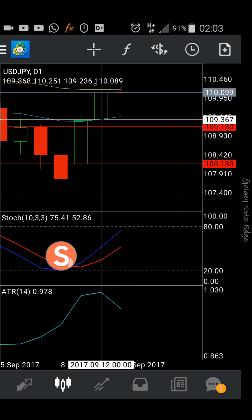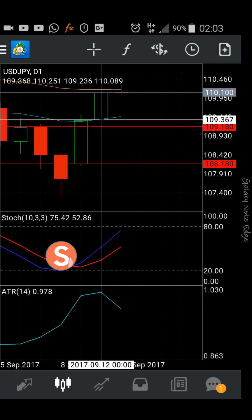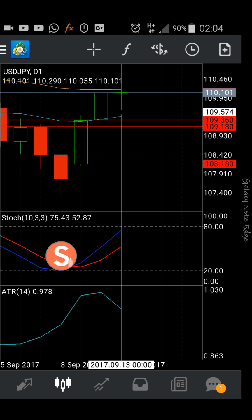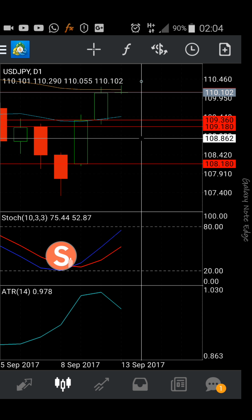So if we say price was to go below 109.23, I'm just going to say no, it's invalid to the upside. 109.23, even though we have possible supports there at 109.36 and 109.18. If I was to go down to 109.23, I would definitely be saying no to it. So yeah, that's currently what my projections are for the US dollar JPY.